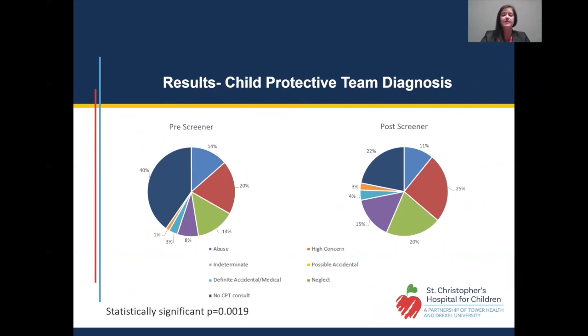There was no significant difference between the groups for either of these, but the number of patients with no child protection team consult and therefore no diagnosis given, as seen in the dark blue, was significantly decreased from 40% to 22%. This shows that with the implementation of the screening tool, the ED was better at evaluating patients properly as more were seen by the child protection team.